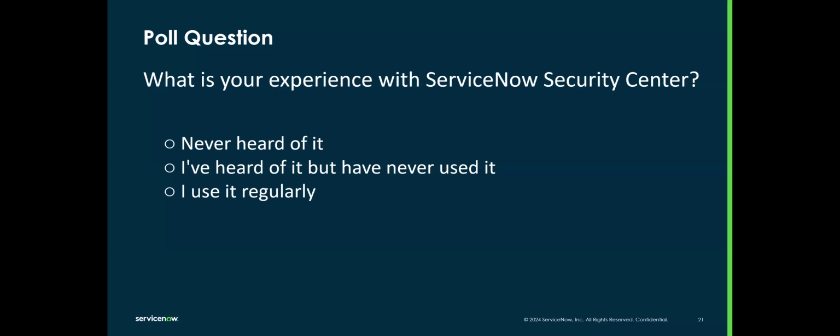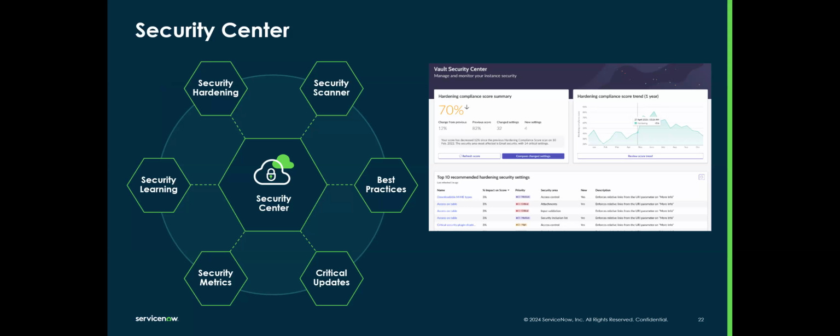So for those of you who are not familiar with Security Center, it's actually a collection of different features. Security Center is a free tool, again. It's available from the Utah release onwards, and it's automatically installed from Vancouver onwards. Security Center is intended for use by your ServiceNow platform and security admins rather than your wider security team.